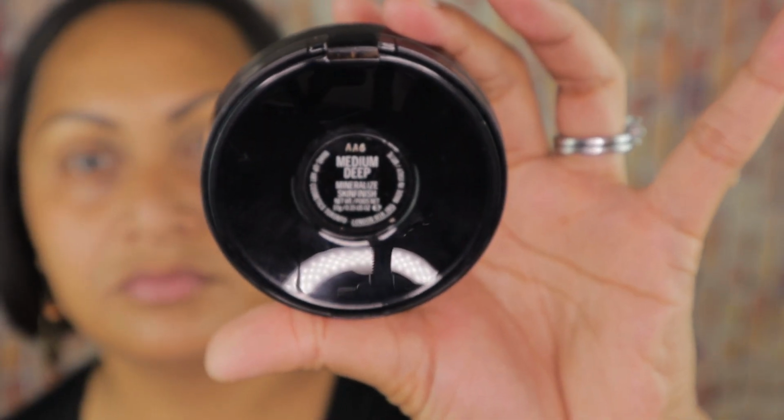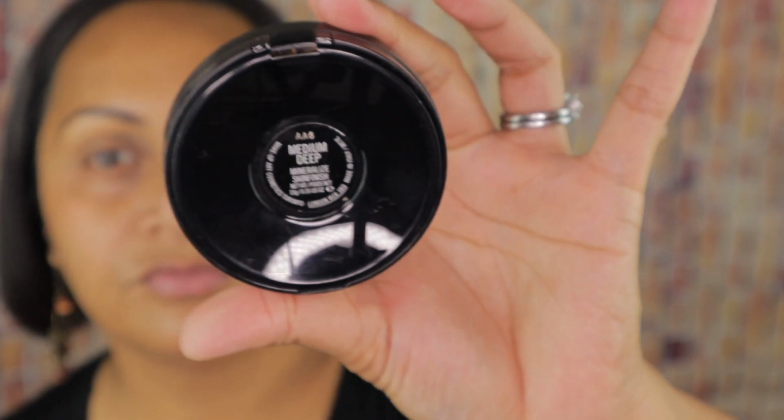So if I need to conceal any other little parts, like I do have that little zit right there, I go ahead and just use the concealer very, very lightly. Right now, that's really all I'm going to conceal. So next, I'm going to take MAC's Mineralized Skin Finish in Medium Deep. And I'm taking my Bare Minerals brush.